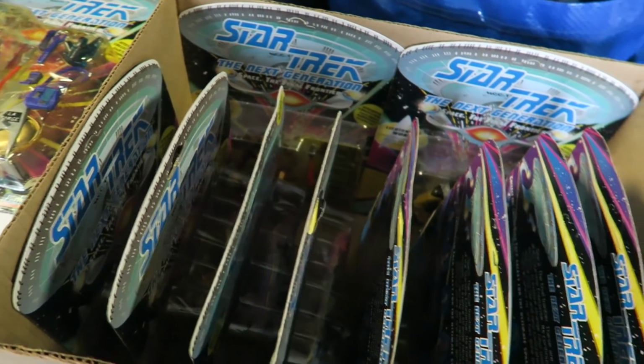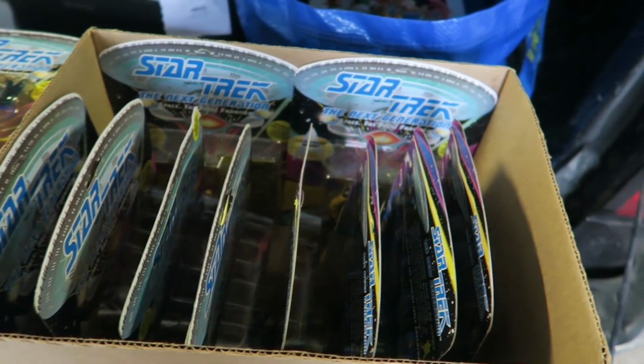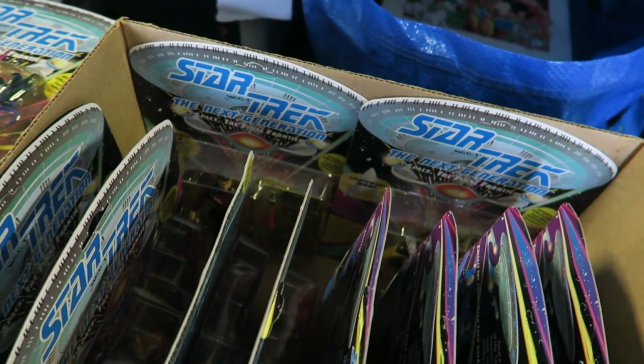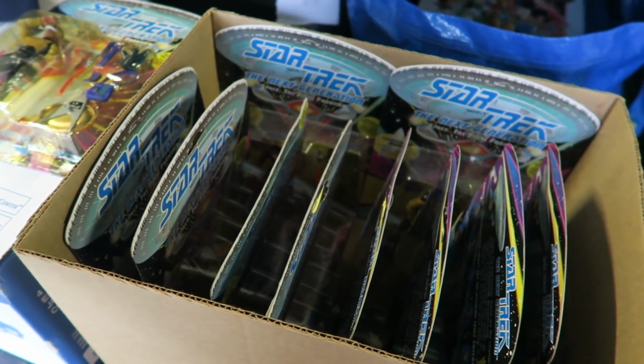And the reason I asked him, I was like, how much for the Star Trek action figures? He actually pointed these out to me because he knows me. I go to his sales often enough. He knows I drop a lot of money. He gives me good deals on stuff. And he knows that I'd probably be interested. And he's like, do you see these? I was like, yeah, how much you want for them? And he said $3 a piece. So I didn't even haggle with him.